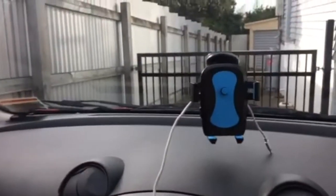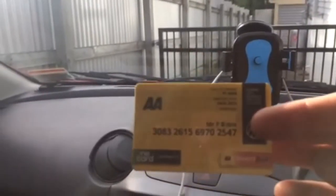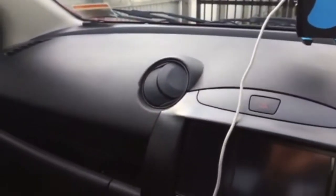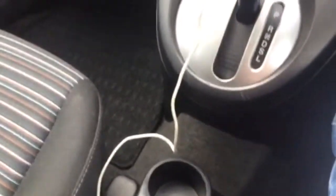Then you're going to want to have, obviously you're going to use a lot of petrol, so you're going to want to have your petrol club cards to get you discounts as well. So there's my one right there. And then for me, I haven't got it in the car at the moment, but I have a coffee cup as well, often because I like to have a drink while I am driving.